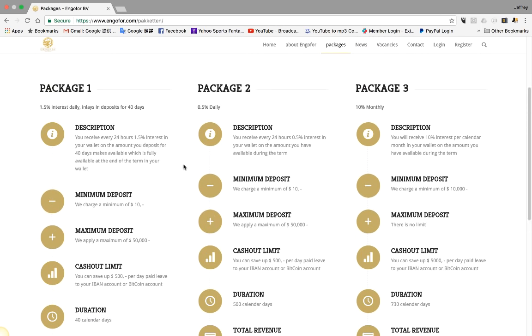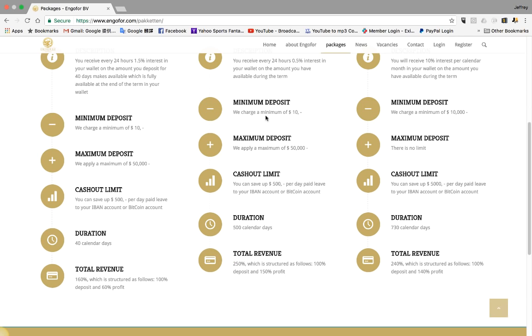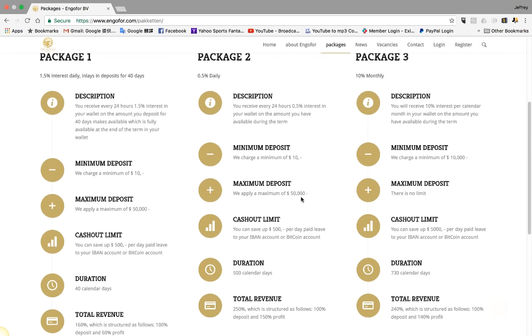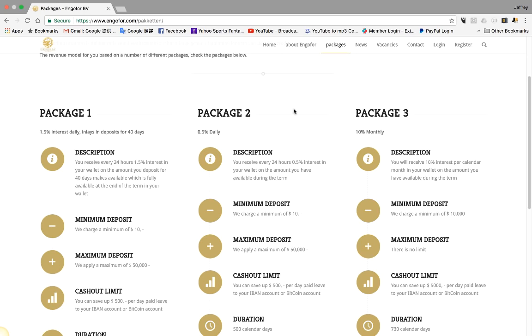Okay. Now, package 2 is a little different. It's a 0.5% daily, which is a duration of 500 calendar days. Okay. Same minimum and maximum deposit as package 1. Same cash out limit as well. Just the duration is 500 calendar days, and the total revenue for this plan is 250%. Okay, same structure. 100% is your deposit, your deposit back, and then 150% is your profit at the end of the 500 days.